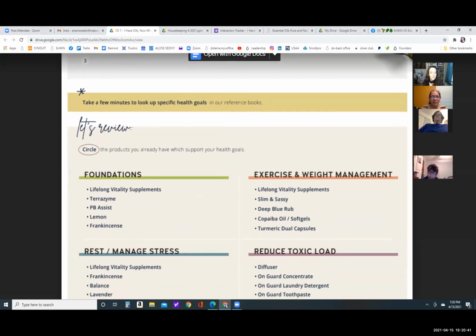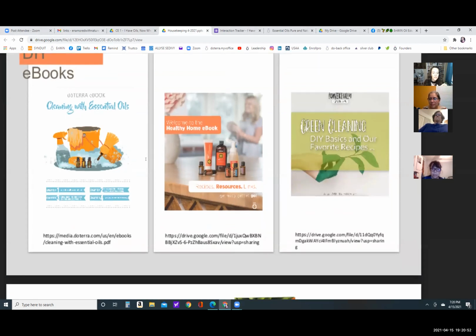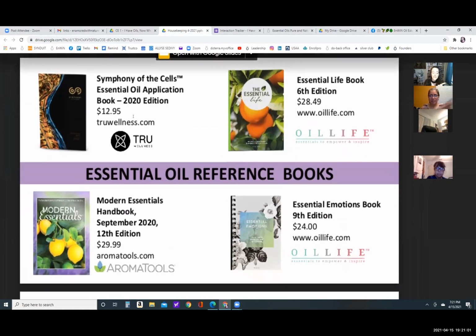Okay, we're going to take a minute. Actually, okay, so mentions here about the reference books. Besides the ebooks that are super packed full, found on the bottom of the doTERRA webpage, these are a couple other ones that we highly, highly recommend. So you see the Symphony of the Cells, which we'll talk even more about on class 5. I don't want to miss that one. This one is so, so great, especially if you have longer term issues, when you're not just, like, one headache a month kind of a thing, but some long-term deeper issues.